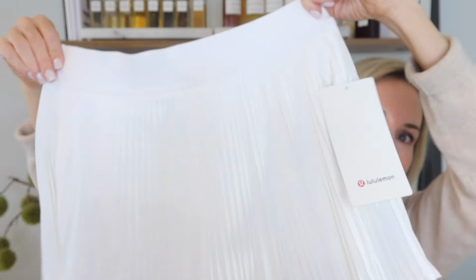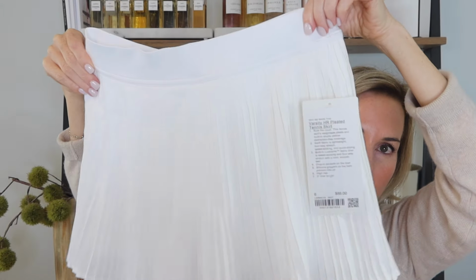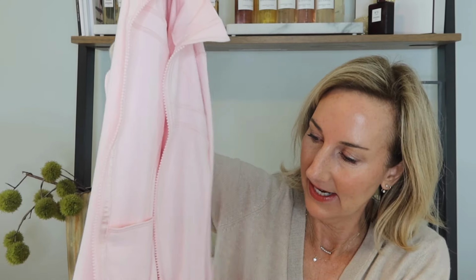If you're a fellow tennis player, I did also pick up the Lululemon classic varsity pleated tennis skirt. Really, really super cute here. And then I paired this outfit with the Lululemon Define Nulu jacket. These are a classic from Lululemon, and this is the shade Strawberry Milkshake. I've had several of these jackets throughout the years. They're just such a fantastic piece.